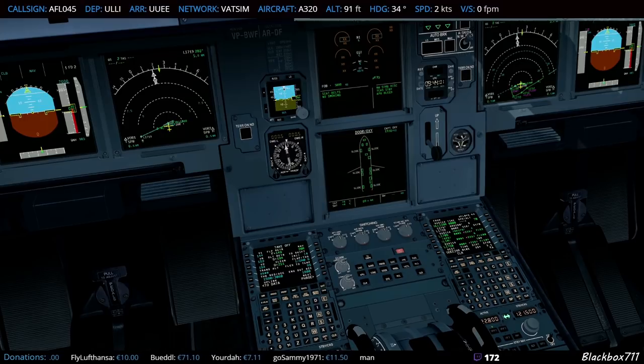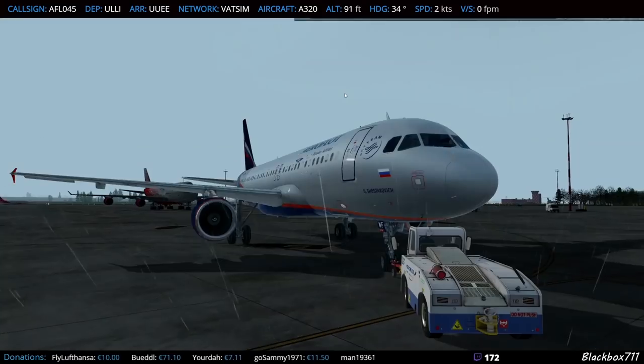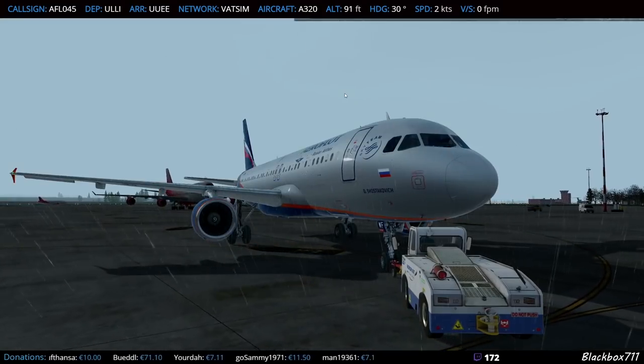Fuel quantity: 5,880 kilograms. Takeoff data: confirmed.